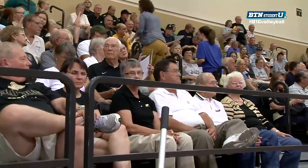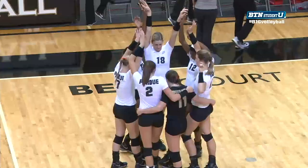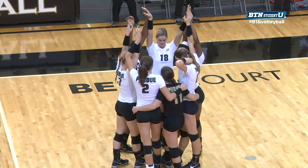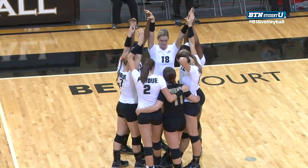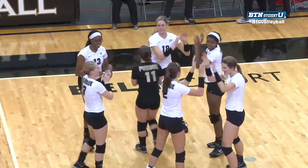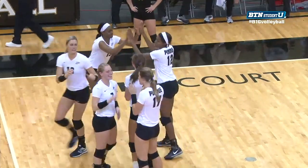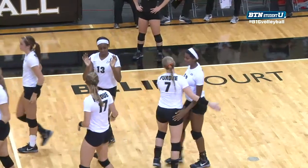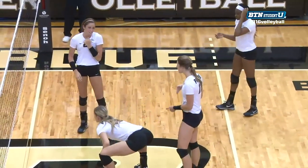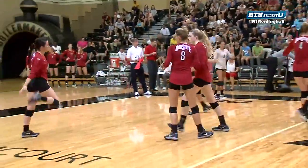We see Caitlin Leary with 4 kills as well, which we expected from her. So she's hitting .200. Taylor Sambathe, also a good set, 4 kills for her. .209, .286 for the Boilers, hitting that. It was 23-25, so that's pretty evenly matched. You look straight down the line, both with 6 attack errors. Purdue with 2 more kills, and that was the difference in the 2-point set.